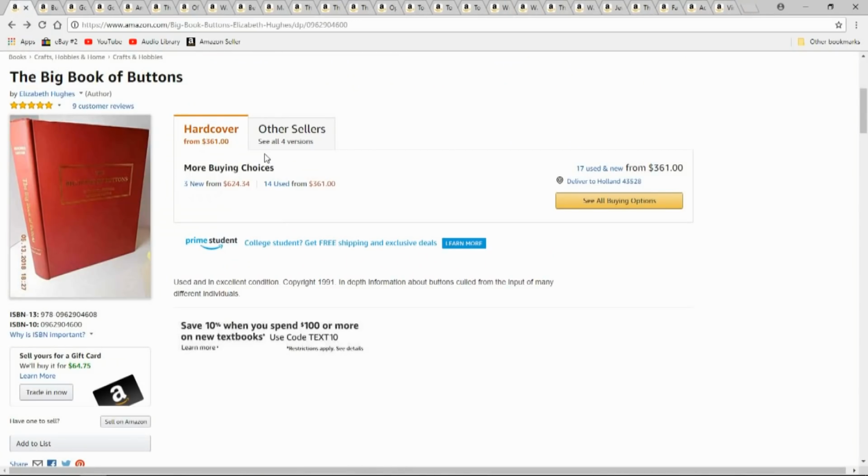Next book here. Now, people talk about buttons. I've sold tons of buttons. I have thousands of them in inventory right this minute. This book here is pretty good. If you don't know anything about buttons, it's the Big Book of Buttons. It's like 800-900 pages or something like that. It's a huge book, but it costs a fortune. I would get it from the library. I would never recommend buying the book.